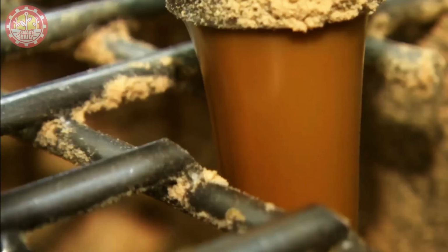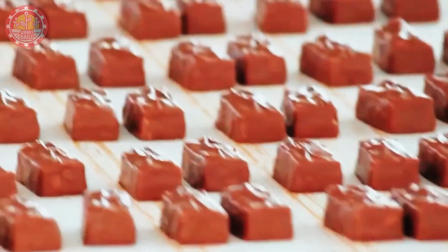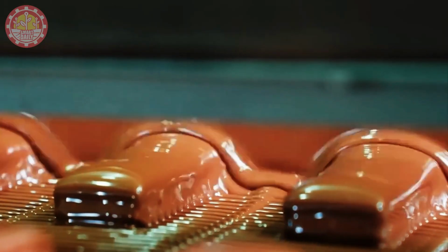Today, I'm taking you inside the giant factory where they make Snickers, step by step, layer by tasty layer. It's like a candy adventure waiting to happen.